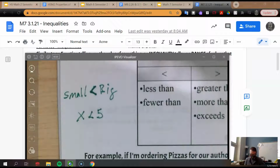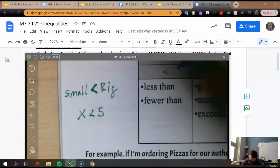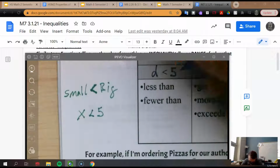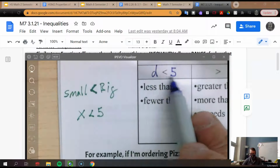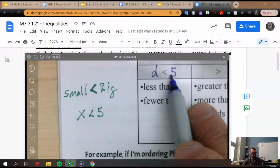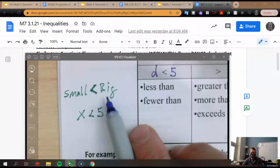So what that means is if I come over here, and we're going to fill some stuff in on this table, if I come over here and say D is less than 5, that means whatever the number D is has to be under 5. So D is the number of dogs I own. I own 4 dogs. Can I get one more dog and still have D is less than 5? No, because then I would have 5 dogs, and 5 is not less than 5, right? So we use an inequality to mean not equal, but to show one of them's bigger than the other, right?